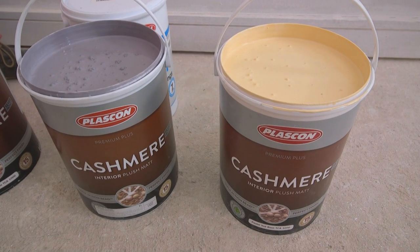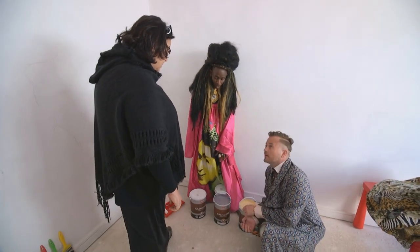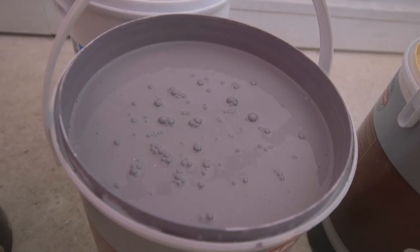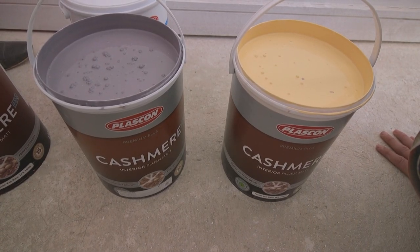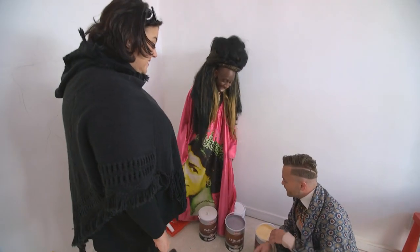We went from a double velvet to a cashmere. We stuck with the love triangle and the lavender sand. I think the love triangle with the purple undertones is going to create quite a bit of mood and possibly a bit of mysteriousness, which I like and I'm looking forward to seeing. Should I give a shot on the wall? Let's paint, guys. Let's go for it.